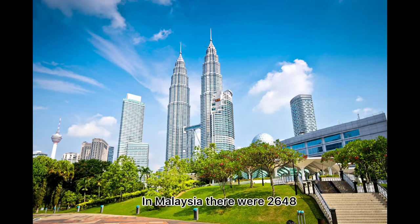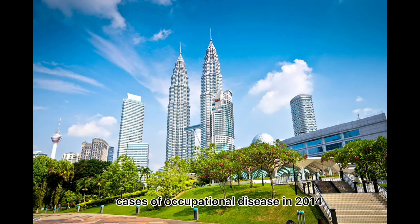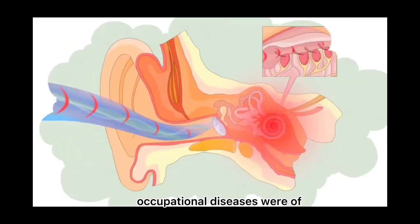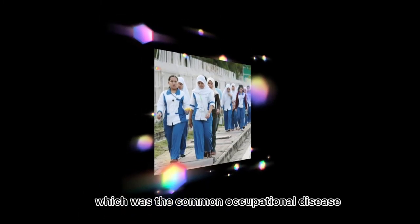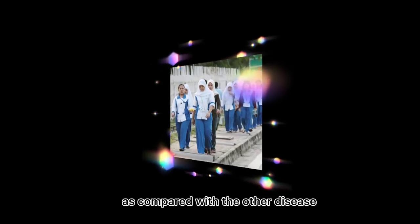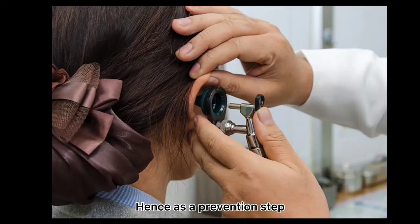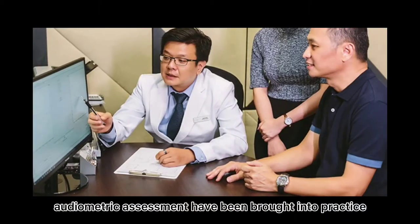In Malaysia, there were 2,648 cases of occupational disease in 2014. At WEB, 1,563 cases of investigated occupational disease were of noise-induced hearing loss, which was the most common occupational disease experienced by Malaysian workers as compared with the other diseases. Hence, as a prevention step, audiometric assessment has been brought into practice.